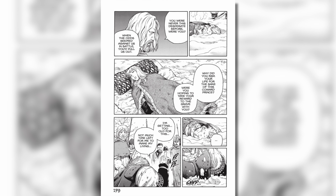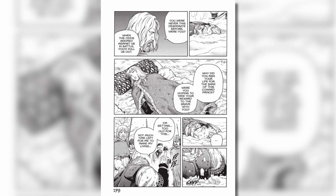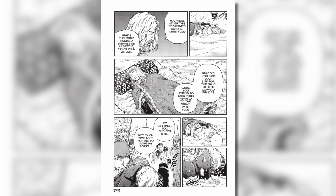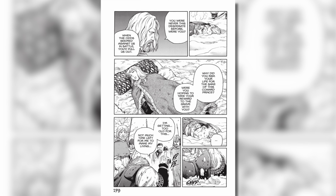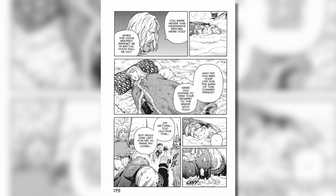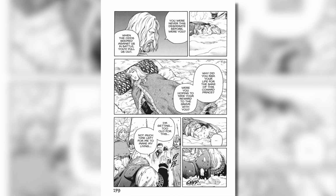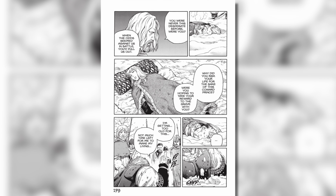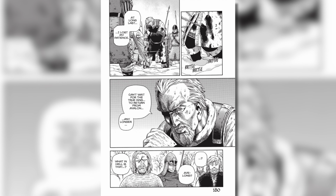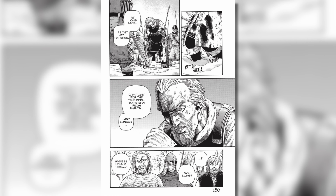You were never this desperate before, were you? When the odds seemed against us in battle, you pulled us out. Why did you risk your life for the sake of this coward prince? Were you hoping to take your reward to the grave with you?" "Getting too old for this," Aslan says. "Not much time left for me to make my living. At long last, I lost my patience. Can't wait for the true king to return from Avalon any longer."